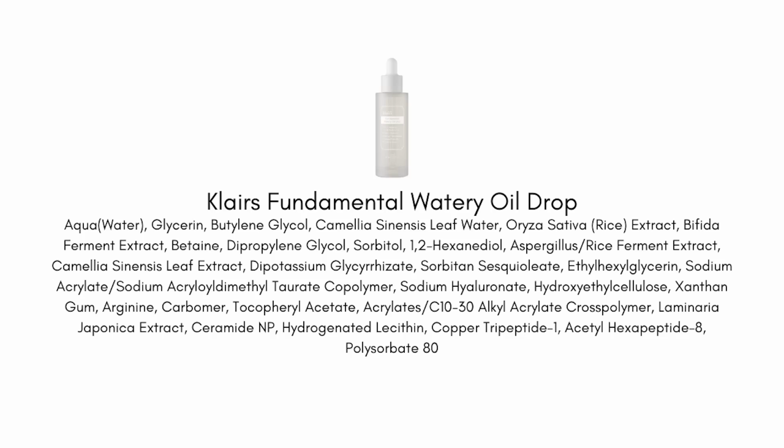We do have 2 peptides in here, acetylhexapeptide 8, which is, as I mentioned, the Botox peptide. It kind of helps to firm up the skin. And then that is matched up with copper tripeptide 1, which is a collagen stimulating peptide targeting fine lines and wrinkles. So this product calls itself a watery oil drop. You will be surprised that there's no oil on the ingredients list because this claims to have oil-like benefits without the drawbacks of oil, without being too heavy on the skin or too greasy or potentially clogging the pores or causing congestion. That's really the point of view of this serum, to give you that oil-like benefit.